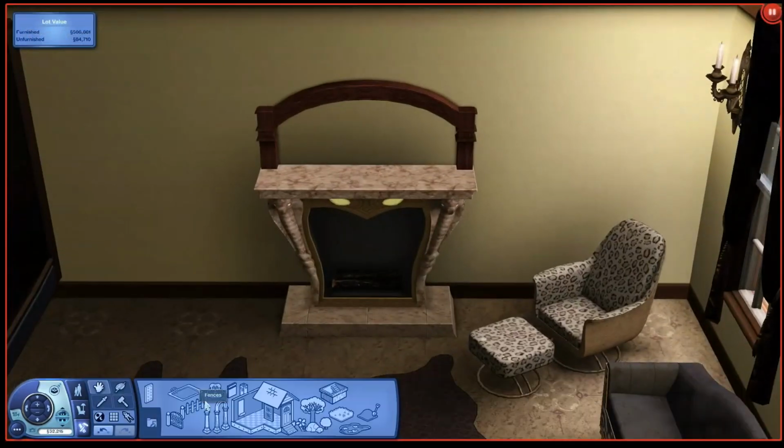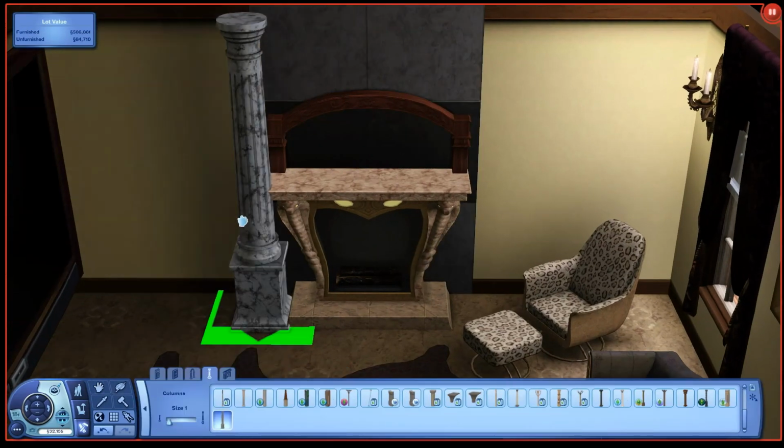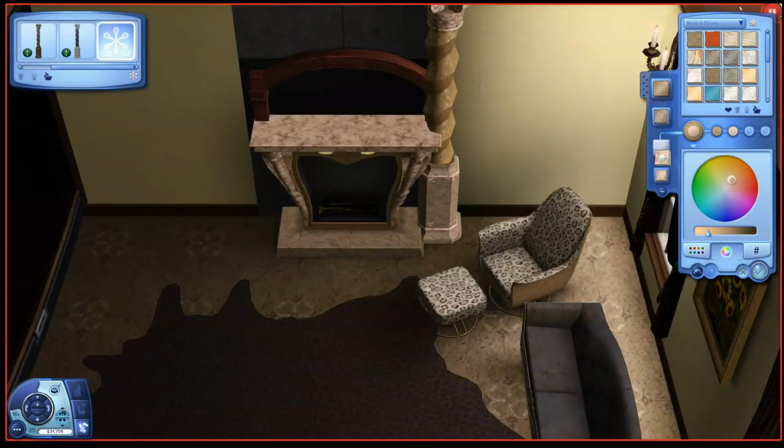Ooh, the fireplace! I had so much fun with it. I really wanted something to go with the marble, and so I went with it. It's very rich, the whole decor.